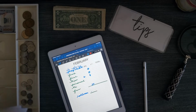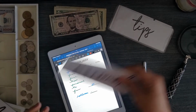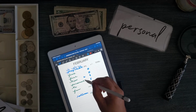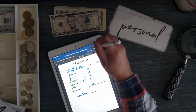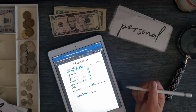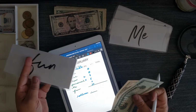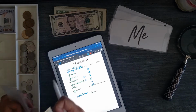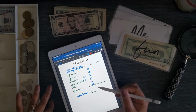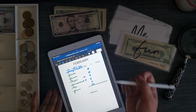And next is personal care. Personal care had 10 and I have 5 left. So that 5 is going into overflow. My envelope had 20, which I spent. And then there's fun, which should have 30. And I'm going to keep that in there. And I've already written that down. I don't know why I have rollover written here. This should not be here.